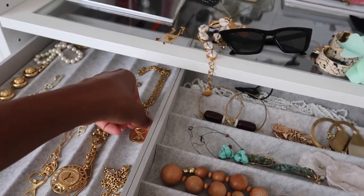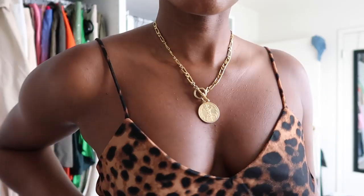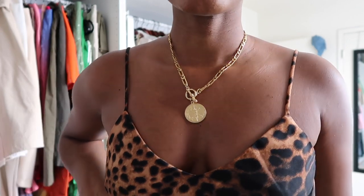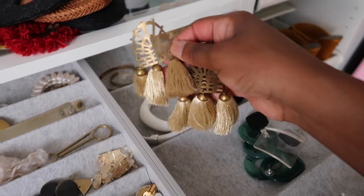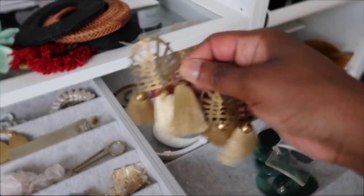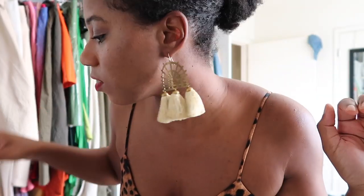All right, let's see. Oh, I love my little medallion necklace that I wear all the time. Kind of thick chain. Also Brinker and Eliza, we're gonna take that. Definitely need to have some fringe moments. So we're gonna bring these, the Salt Empire fringe earrings along as well.